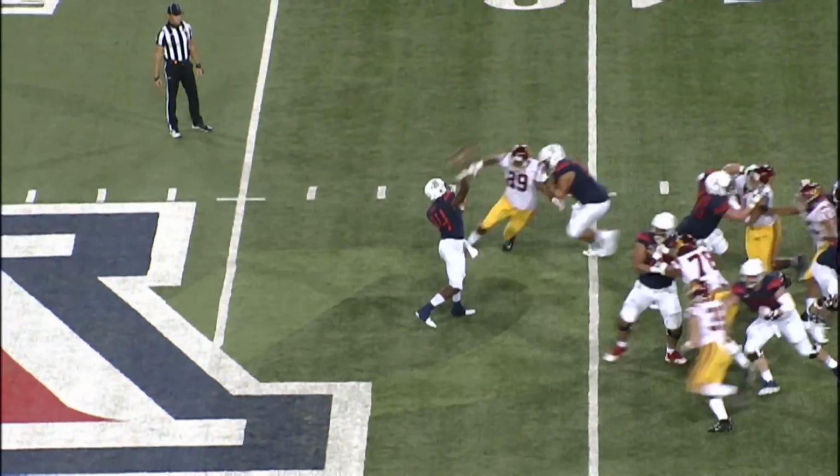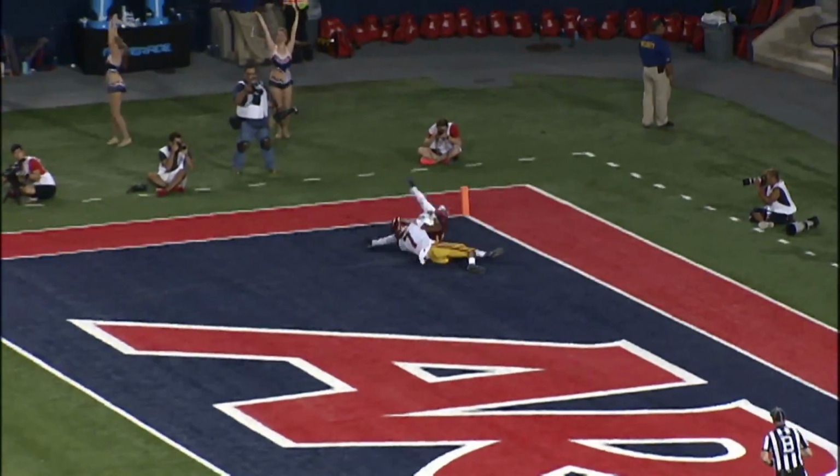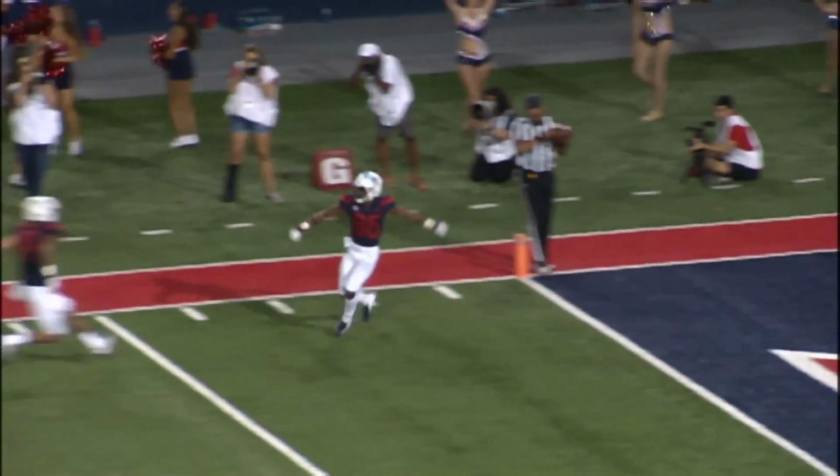Arizona, in order for them to win, defensively and offensively, he needs to be a star. Now Arizona's still got much of the season left, just 1-1 in Pac-12 play, so there's a chance, but we'll see what happens after the USC game.